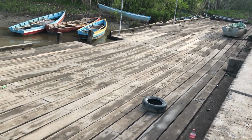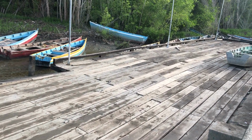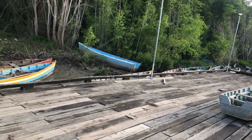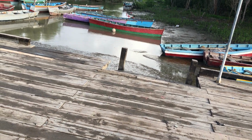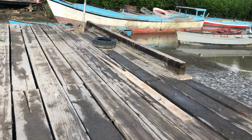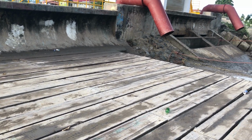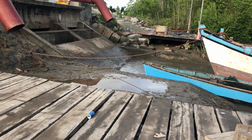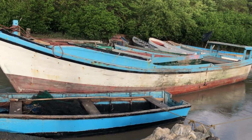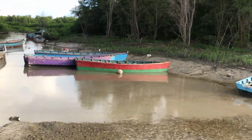So this is new. They've actually built what appears to be a wharf, a little wooden platform. All right. So this is what has happened since the last time we were here. They've built these two new platforms out here on the mud flats. This is where fishermen bring their boats in. They do repairs, they offload their fish and shrimp.